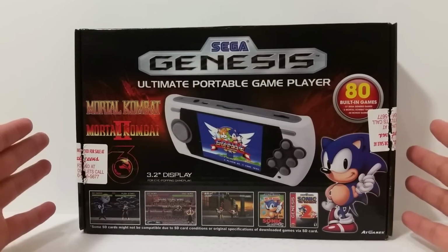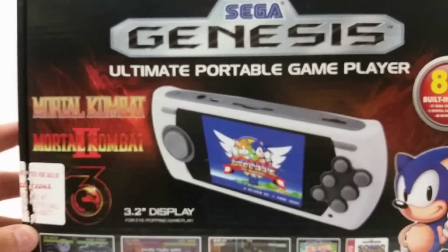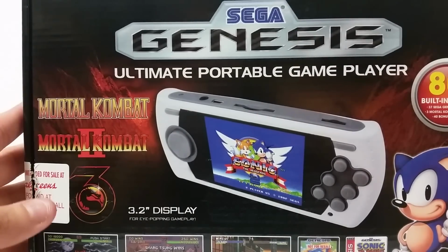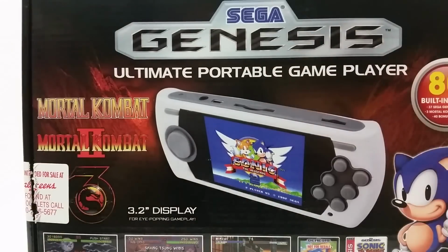This is by AT Games, as you can see right down there. I have the Sega Genesis home console that they released last year, I believe, or the year before that, which is basically the exact same thing, just in handheld form. And it does come with Mortal Kombat 1, 2, and 3, which they also re-released their home console for Black Friday. Same exact thing as this, just the home console with the Mortal Kombat games added in.